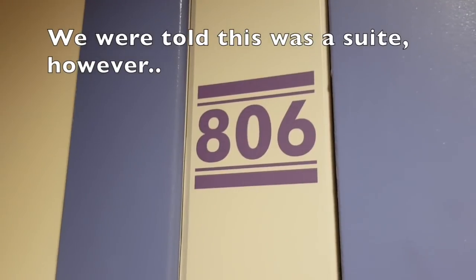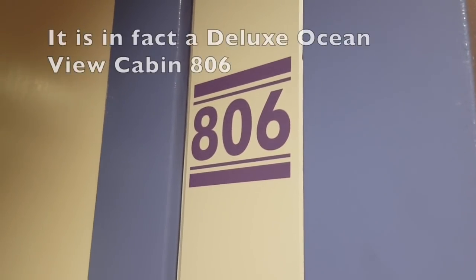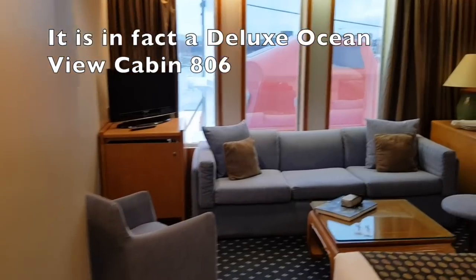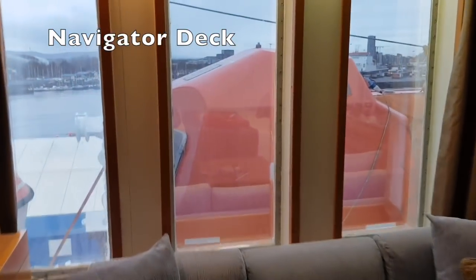I've been given the opportunity to look in a suite on Navigator deck, and this is suite 806. So we're just going to have a look around. Look, you've got a seating area there. You've got an obstructed view. Obviously, you've got the lifeboat there.